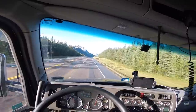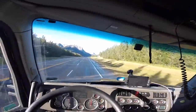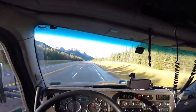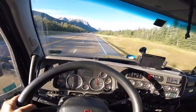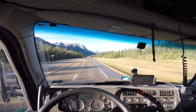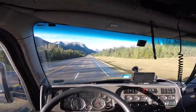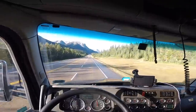And so 900 kilometers at $1.60 a kilometer plus the overnight fee, we agreed on 1,600 Canadian, which is roughly, I don't know, 700 plus 40, roughly like 1,100, 1,200 US.